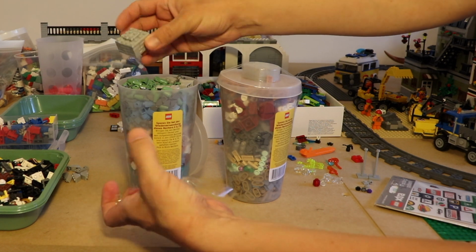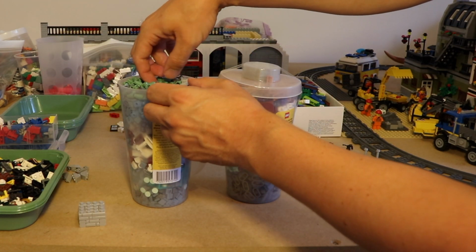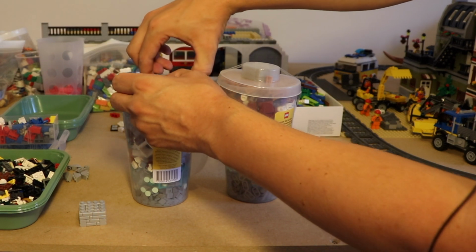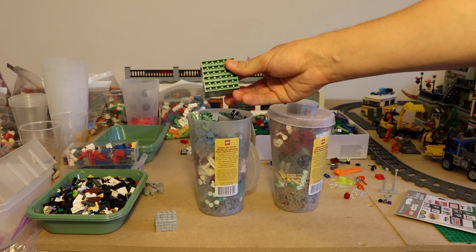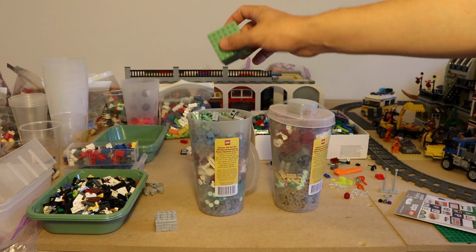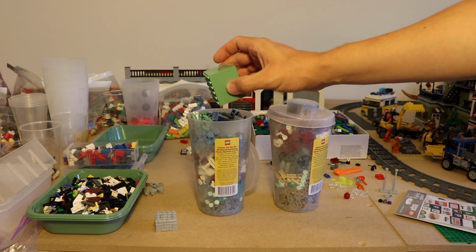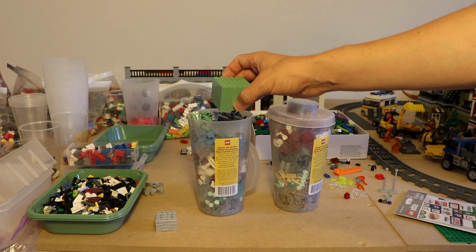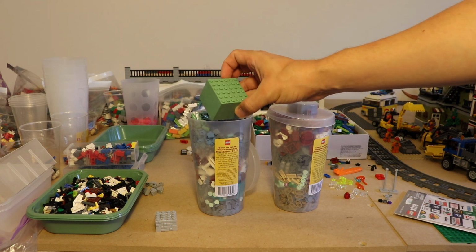Of course, the traditional 4x4 on top, and then of course here, if I can get this up, like this, because it's a well-known fact that if you build stuff together like this, you've got room for much more than if you just throw it in here loosely like this. So this is a recommendation from me to you. If you want to get a lot of bricks in your pick-a-brick cups, build stuff together like this.